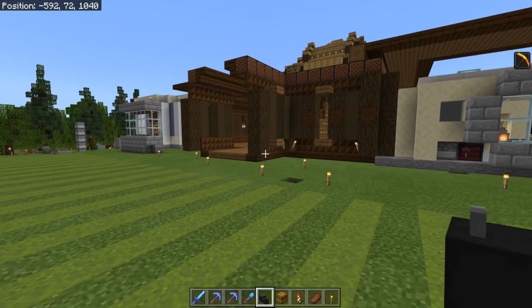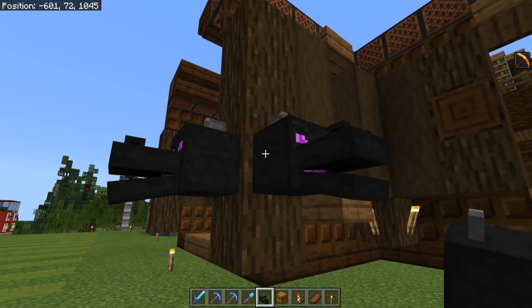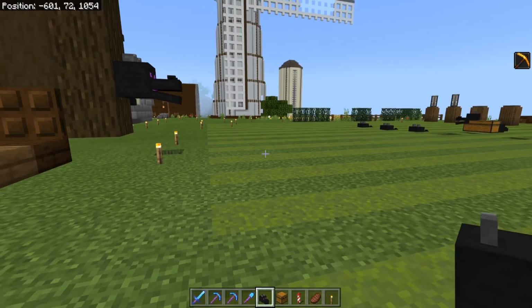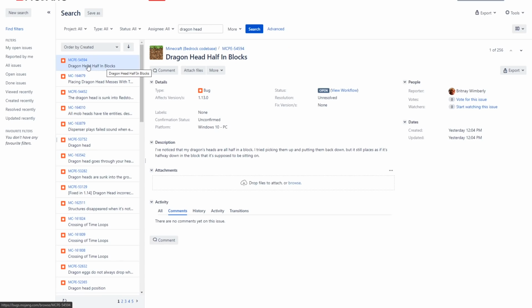Let's go and put it on a wall and see what happens on a wall. Yeah, it's too low down. The skin or the texture is too low down, so it's looking like it's through the floor, which is not ideal at all. That definitely needs fixing. So let's find a bug report. And there we go. We've got one here. Dragon head half in blocks.